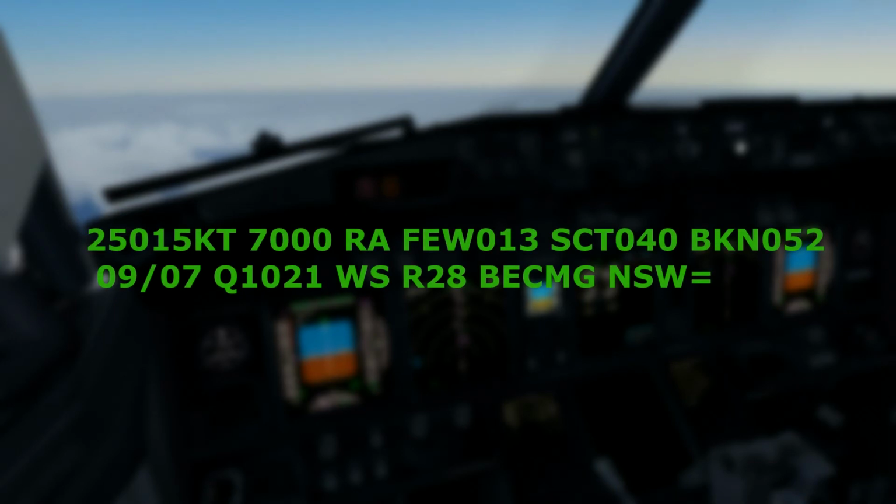As you heard, we have been given the descent clearance, so let's start the arrival briefing, shall we? Right, so let's take a look at the weather at Zurich. You can see we have the winds, which are 250 at 15 knots, 7,000 feet of visibility, with ongoing rain. Few skies at 1,300 feet, scattered 4,000 feet, broken 5,200. Temperature 9, dew point 7, and QNH 1021.